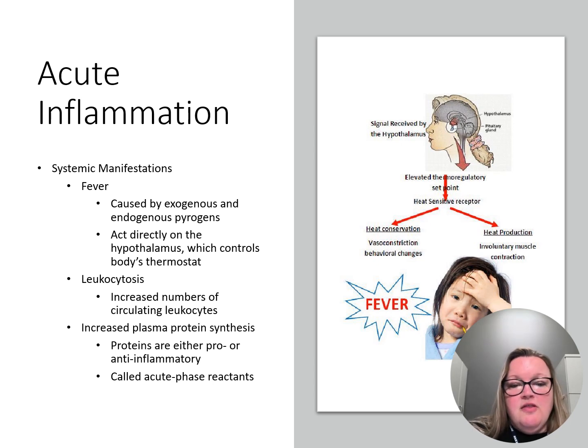Leukocytosis. This is another systemic manifestation of acute inflammation. These are circulating white blood cells that are very high. The upper normal is 11,000 per microliter of blood, so much higher than that. When there's an infection present, something called a shift to the left may happen. So what that is indicating is that there's a higher ratio of immature to mature neutrophils.